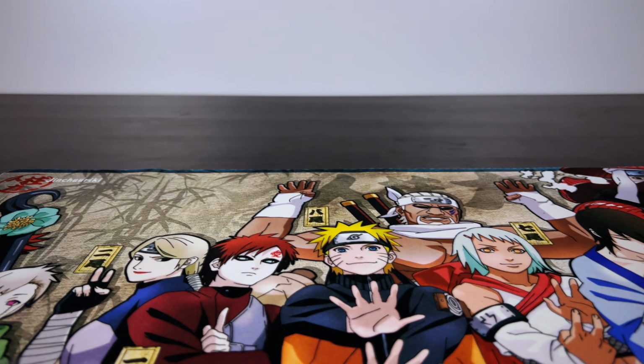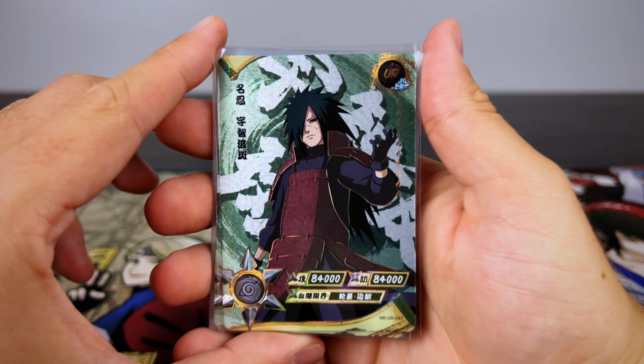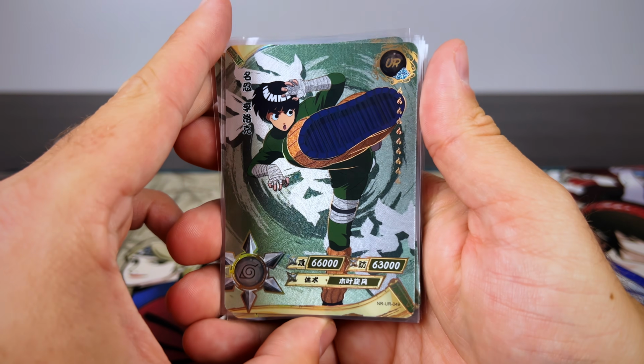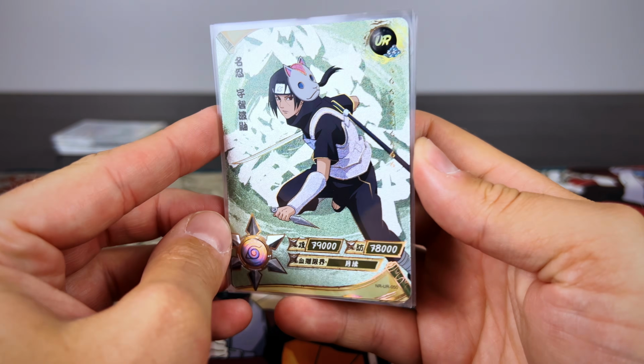Moving on over, let's take a look at all the different URs that you could pull in this series. We've already seen Madara, tons were pulled from here. Definitely a bunch are going to be sent away for grading, a bunch of Kibas as well. I love the fact that Kayou does do underrated characters. We have young Rock Lee here from the original Naruto. I know this one will be a favorite, an Anbu Itachi.